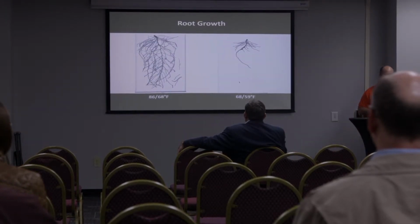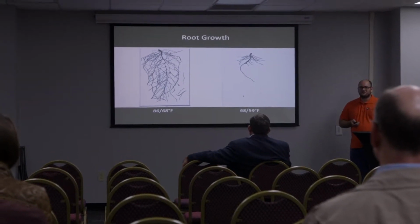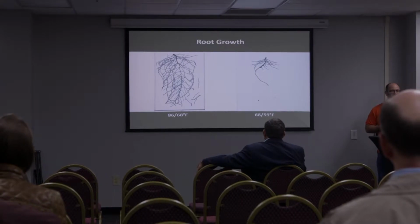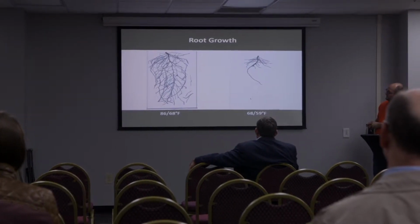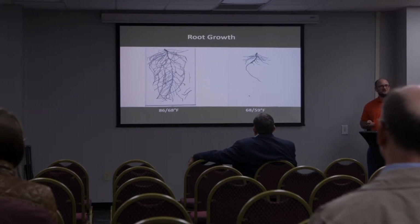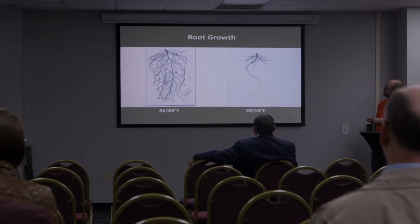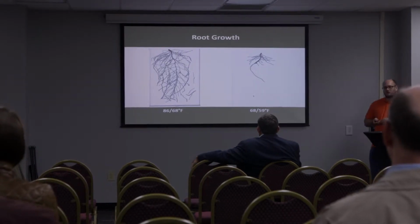The second part of this is looking at root growth. I've got lots of graphs to show you the temperature effect on roots, but I think this is pretty straightforward. It is not uncommon to plant cotton under these conditions. No matter what we say you should do, it's not uncommon to put cotton in the ground under these suboptimal temperature conditions. But you can just see the effect this has on root growth. It's a tremendous impact.